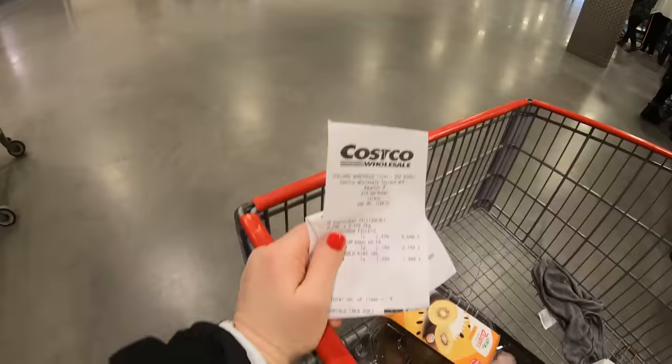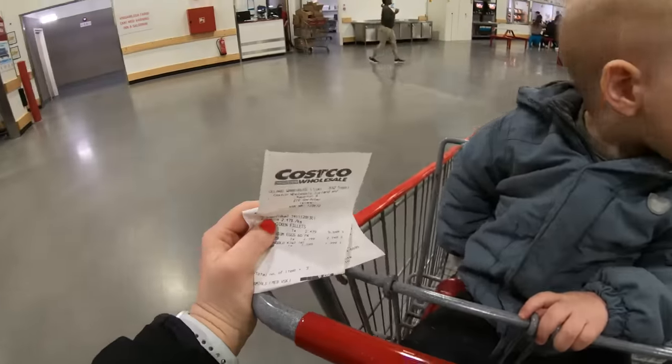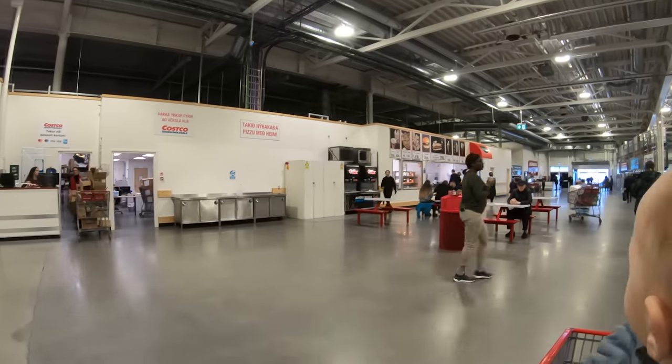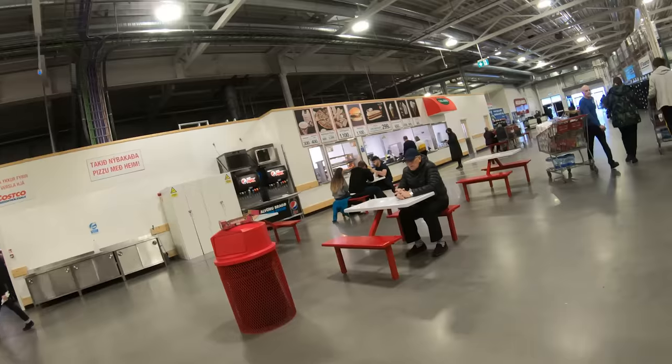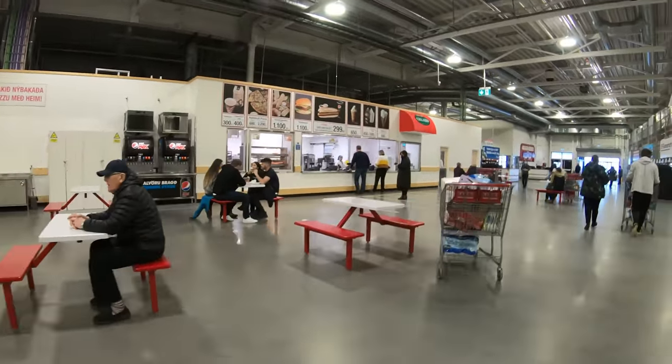Remember, you have to keep your receipt when you check out of the door at Costco, so fun facts. All right, but we're going to stop at the hot bar. I have no idea what this place is called. Le Restaurante de Costco.